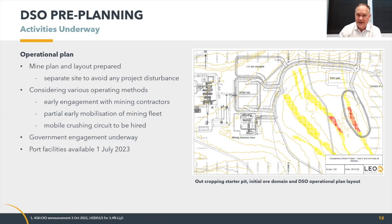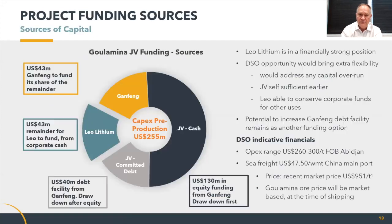Government engagement is underway, and the government is very supportive of DSO. I'll talk more about that a bit later on.